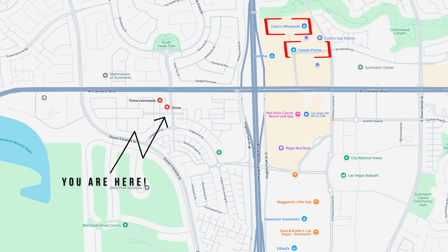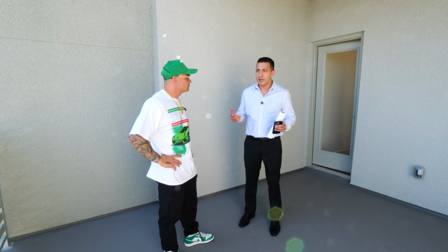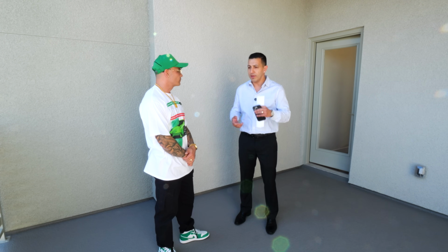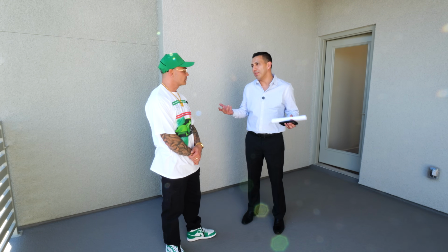Costco, you've got Canyon Point Plaza, which has anything you can think of on the left-hand side. And you've got Red Rock and, of course, Downtown Summerlin right next to it. One of the coolest, hottest shopping centers in all of Las Vegas. Restaurants, shopping, it has bars, lounges, indoor, outdoor events. You have a Golden Knights practice facility. You have the ballpark, Aviators Ballpark across the street. I mean, it's truly the place to be.